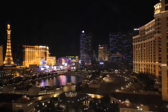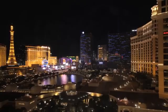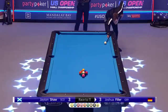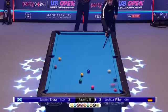Welcome back to Las Vegas for the 2019 US Open. It's the opening match in the last 16, and the defending champion Jayson Shaw is up against the world number 1, Joshua Filler. This is now the 7th Filler to break. We're in for a cracker here, aren't we?